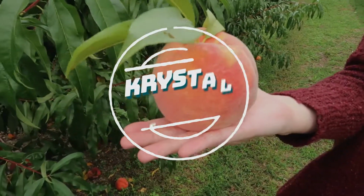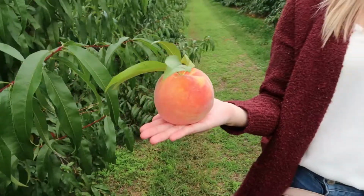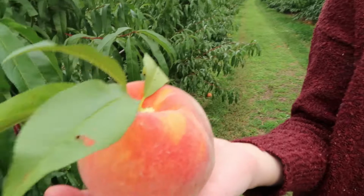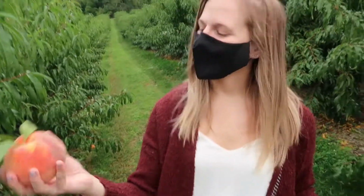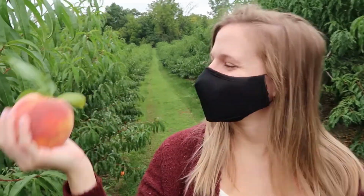Look at that one. It's like out of the movies. It's so big. It's as big as my hand. It's a cartoon of an apple. A peach. Cartoon of a peach. Krystal and the giant peach.